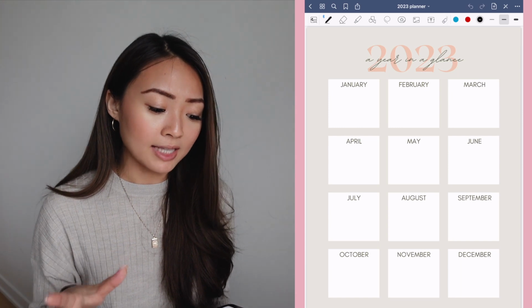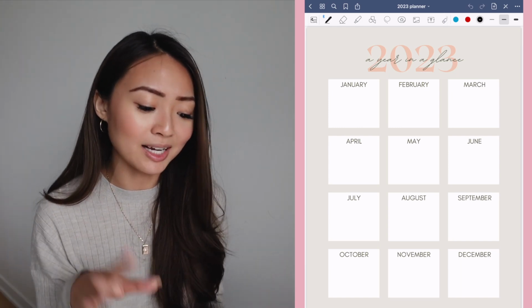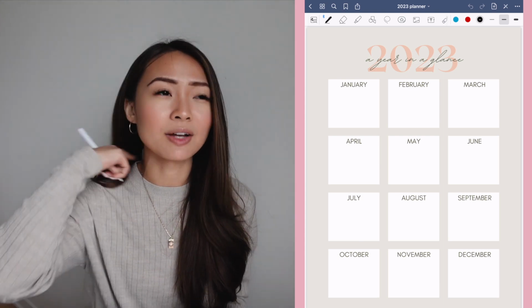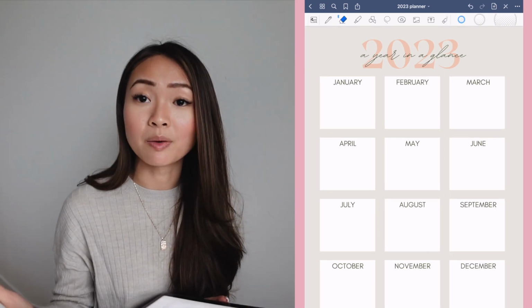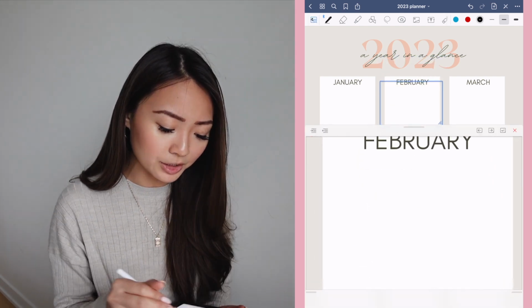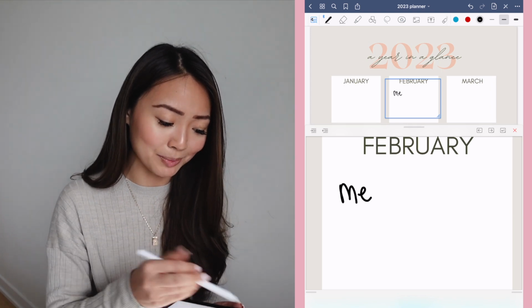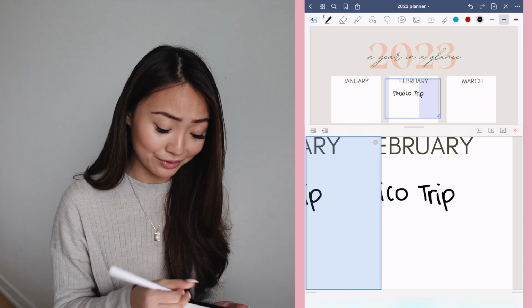But just to show you guys how I would actually use the planner, the first section is 2023, a year in a glance. So I would put the things that I have planned in each month. I don't really go into detail, but just like key events. So for example, in February, we have a trip to Mexico. And another thing is I actually like to use the tool in the top left, which basically zooms in so that I can write a lot easier, because my writing is not really neat, and I think it's just easier to have it really big.